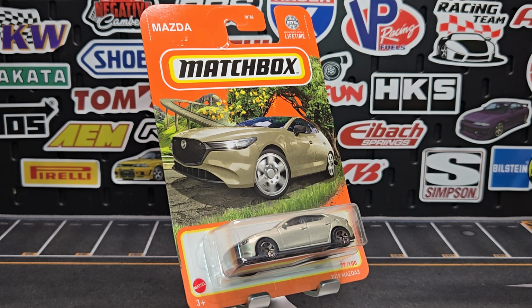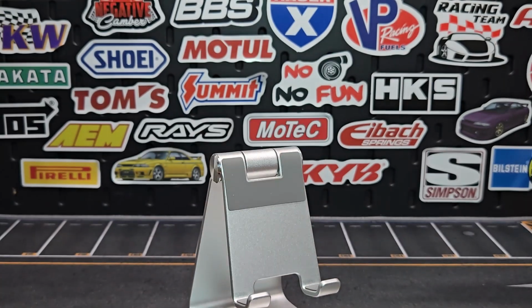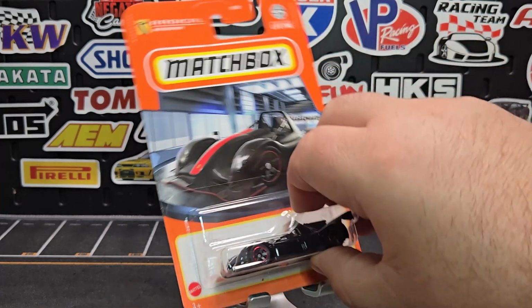Kicking it off with this one, 2019 Mazda 3. This one is number 77 of 100. This is in kind of a champagne kind of color. This casting's been relatively underwhelming its entire life, but I can tell you this particular color looks very, very promising.